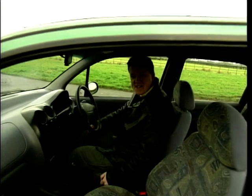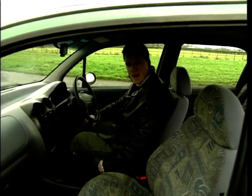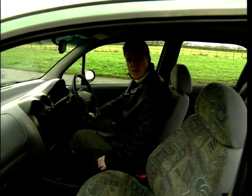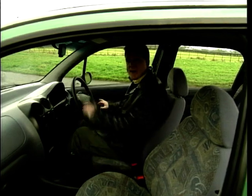Now, there's no doubt that these city cars have many advantages. Small, economical and easy to park. And under the government's new emissions regulations, they'll also save you money if this was your company car.